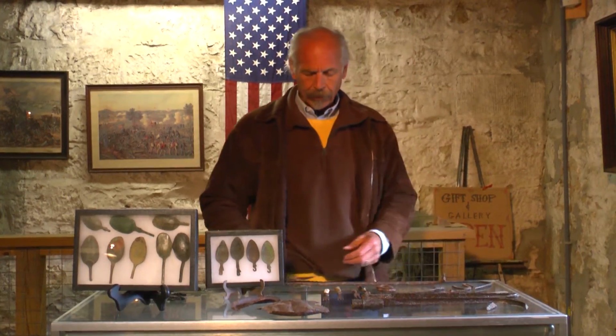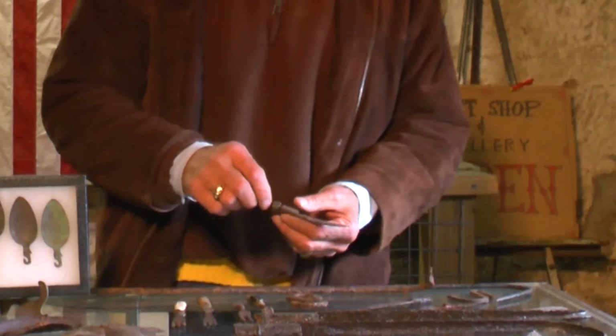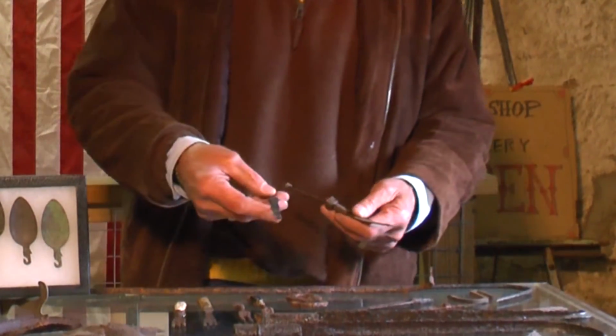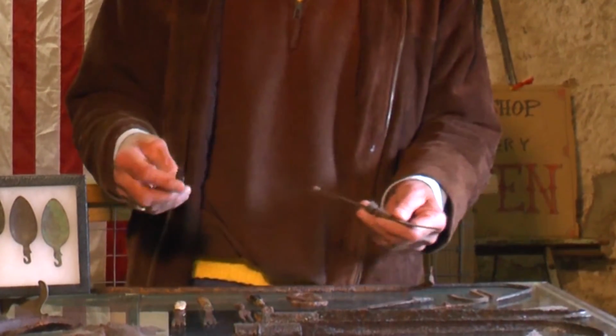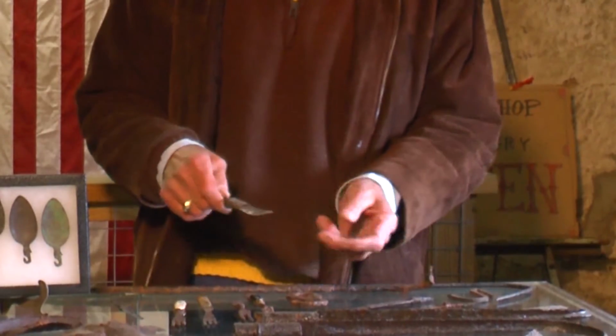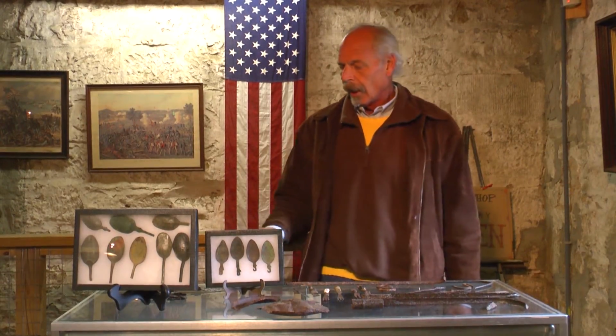Little side knives you find around. Here's one that was lost in the scabbard. That wooden handle long since rotted off. Here's another tiny little one. Again, dug from the Civil War camps, but just domestic stuff. These guys were probably using these in the tent holes to chop their meat or whatever.